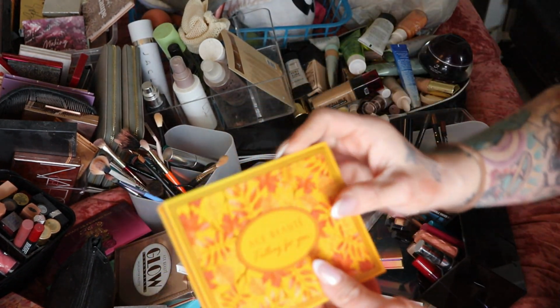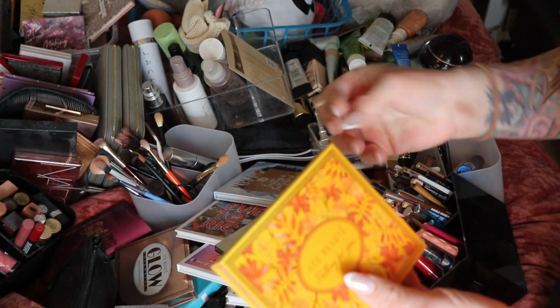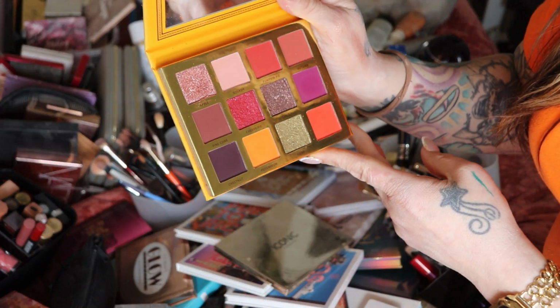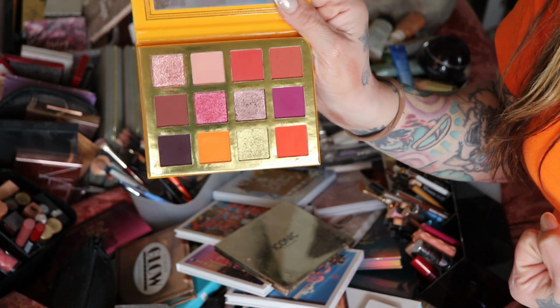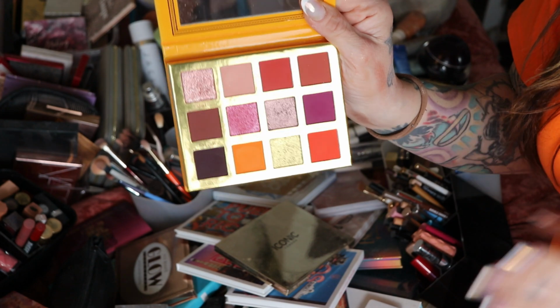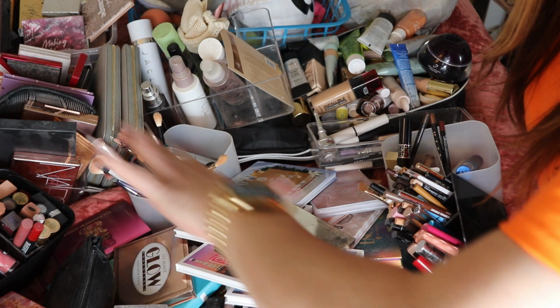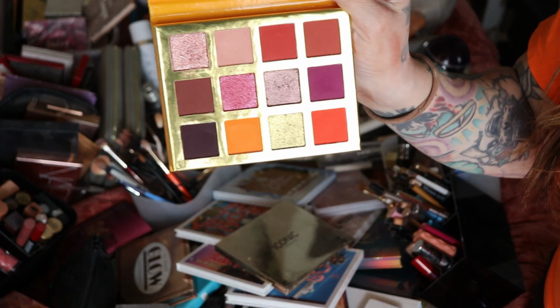Okay, Ace Beauté, they went through a rebrand or reformulation recently, so I don't know if this is the original formula or the new formula, but I don't wear these bright colors. I do every once in a while, but not enough to justify keeping it when I have this much other crap.